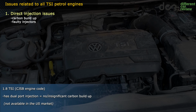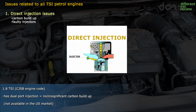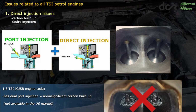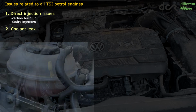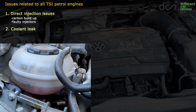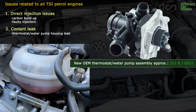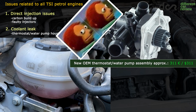However, the more powerful 1.8 liter TSI is equipped with direct and also with port injection. This means that in this engine there is no problem with significant carbon buildup. Next, all of the petrol engines can have issues with coolant leaks, but mostly in the before facelift cars. Specifically, the thermostat/water pump housing can often leak. The housing was revised several times, so always buy the latest revision and check the coolant level regularly.